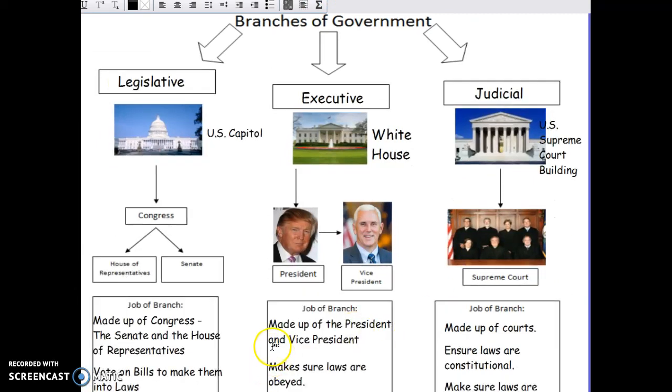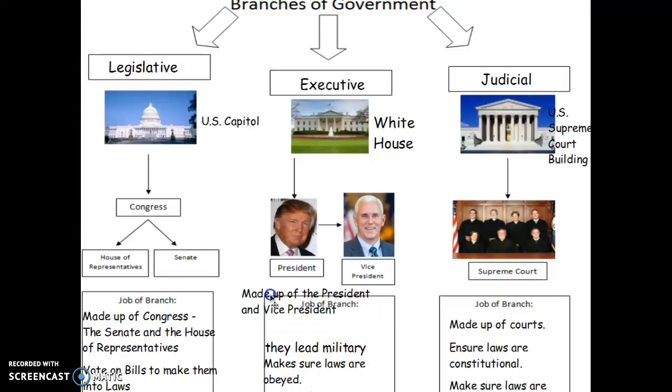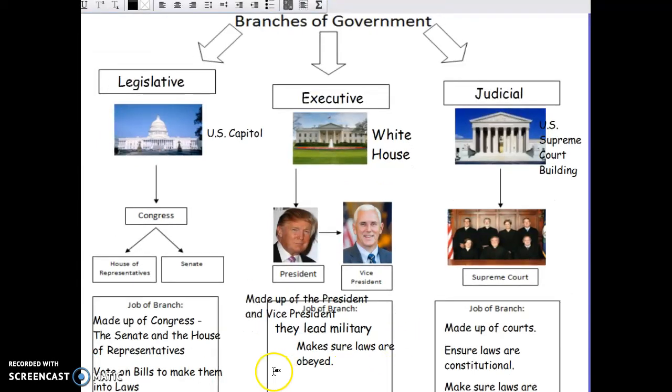We're also going to add that they lead the military. Okay, because that's another important job the president or the executive branch has. They're the leader of the military. I'm going to scooch these over so we can add this other one. And they represent the U.S. and other countries.